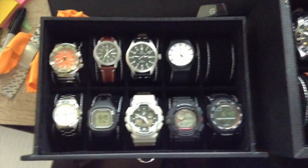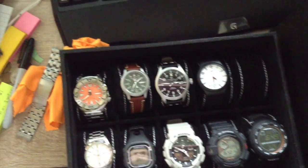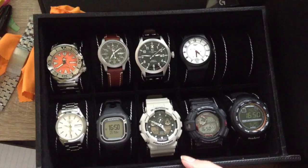And as I fill up the watch box with more permanent collection pieces, these watches will work their way out the door. I'm already looking at possibly selling the Seiko, and we'll see what else moves on as time goes on.